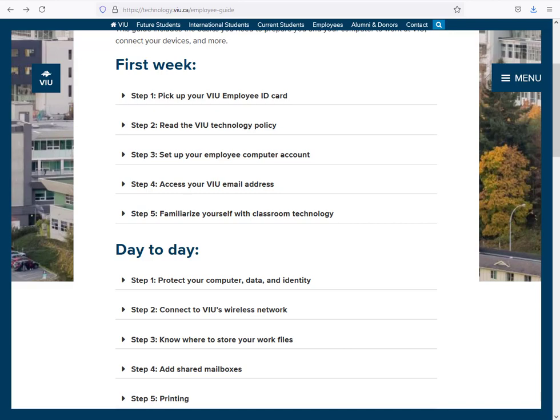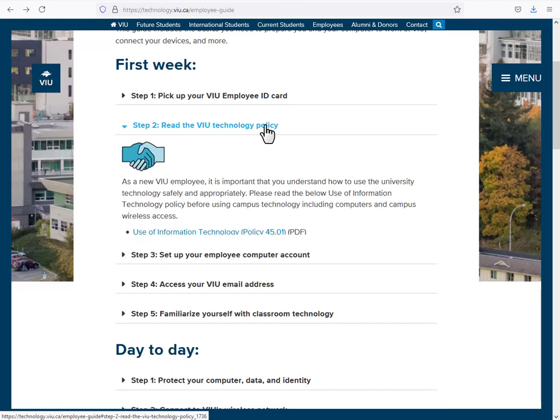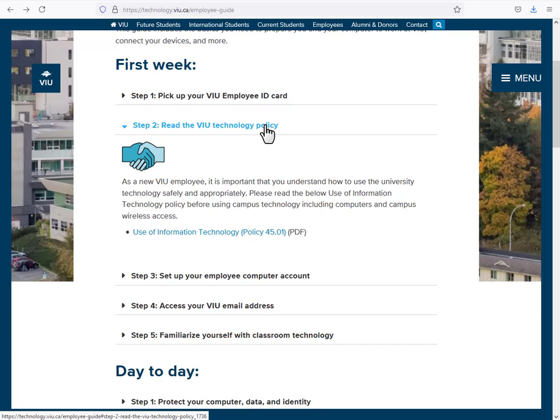Take some time to read through the VIU technology policy. This policy will give you information about things like confidentiality, your use of VIU technology, and procedures you should be aware of. It is important that you understand how to use university technology safely and appropriately.